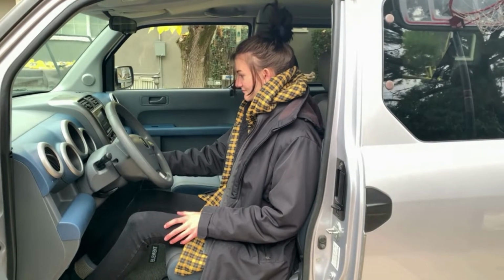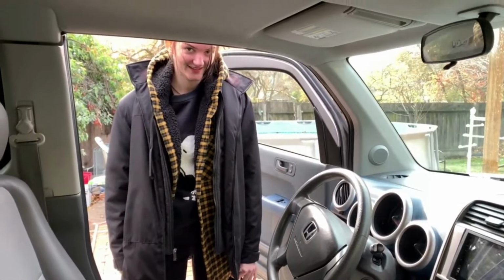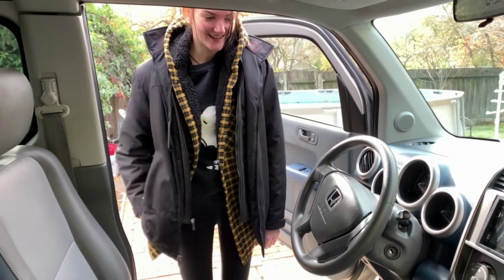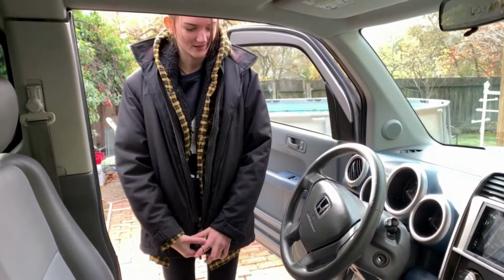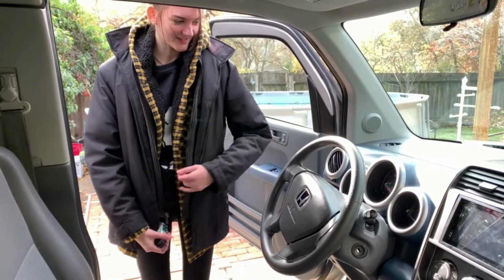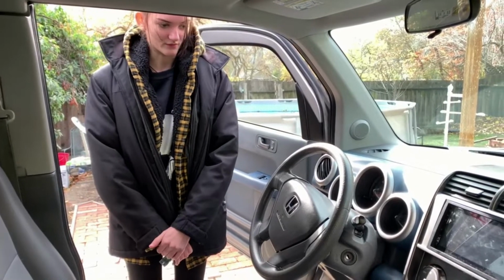Hey, Grace, so what do you know about cars? If you were going to look at this car and tell me all the things you know about it, what do you know about cars? I don't know very much about them. I mean, I know not to buy one with rust. That's good. That's a good start. And it only gets good gas mileage. Okay. And one that runs.